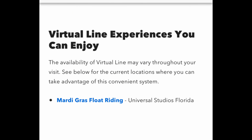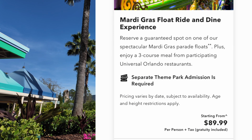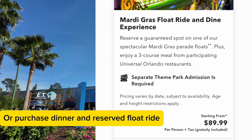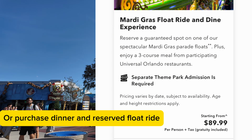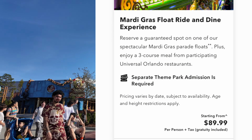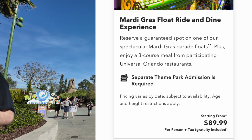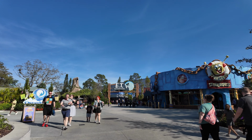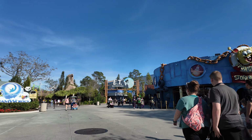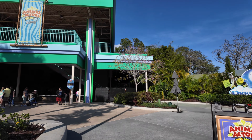If you want a guaranteed spot on a float and not mess around with this virtual queue, you can purchase the Float and Dine experience where you're getting dinner at one of the restaurants and also a guaranteed spot on a float. Now, I did this last year, and what I heard was the folks who do the float and dine get on the better floats. I don't know what all that means, but that is what I heard.